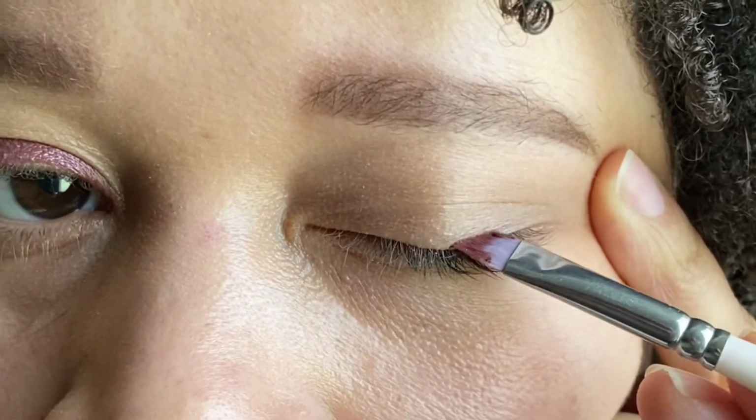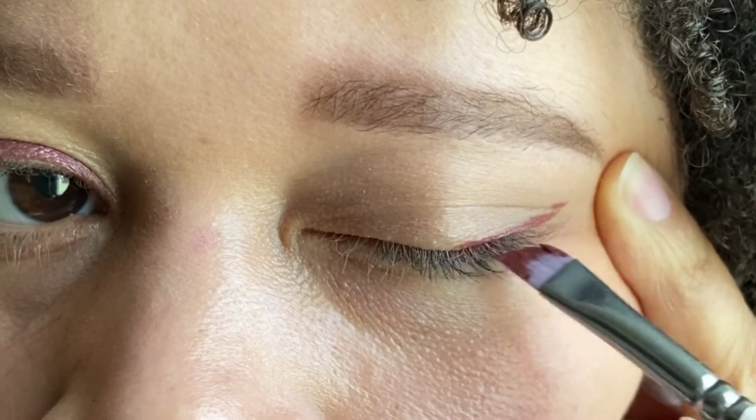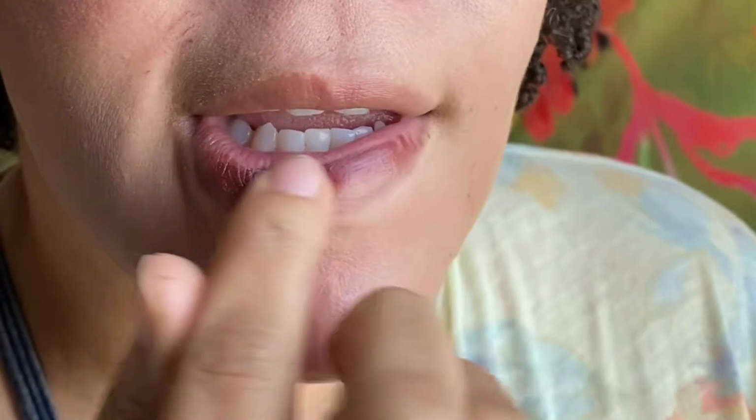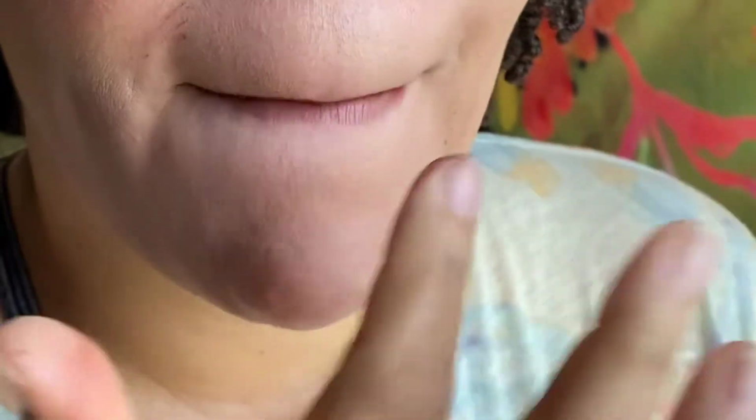You can also apply it wet for a colorful liner look. I like to use our angled brush for this. You can also use it as a beautiful blush color, more vibrant or more blended. It's up to you. And now the fourth way to use your Becca eyeshadow is as a lip color. Just add some Wonder Lip and then put your shadow on top.